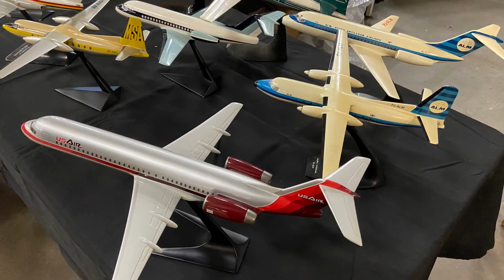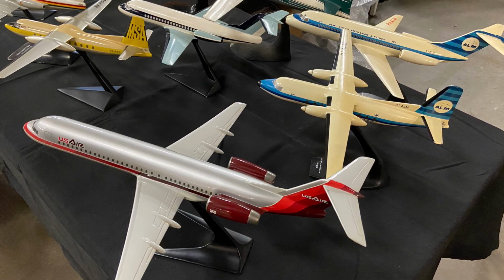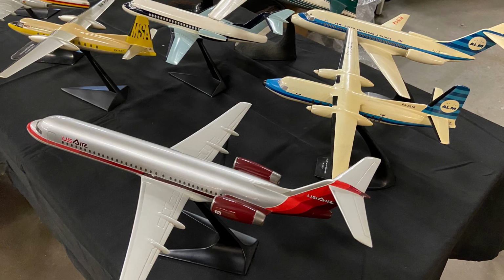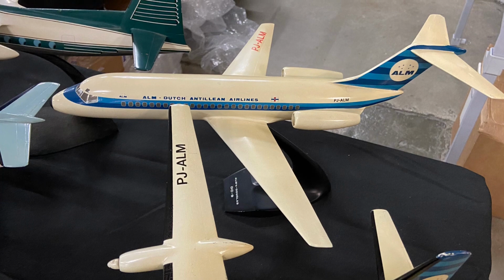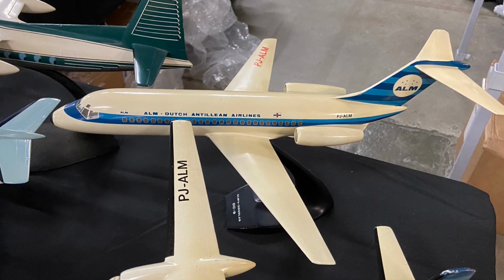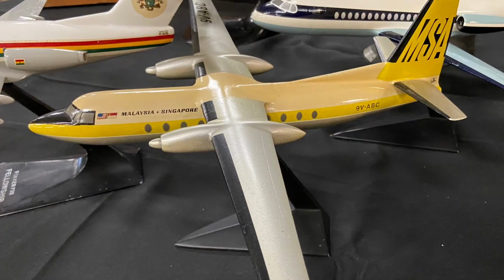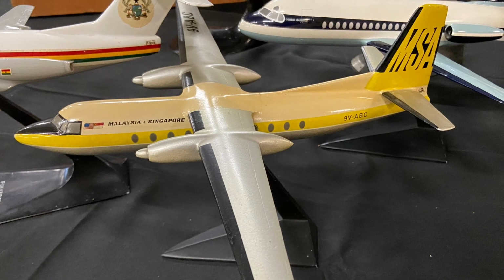Also on Patrick's table, he had these ALM F-27s in metal, DC-9 1/72nd Fairchild, the F-27. There's an MSA metal F-27. As I said, these models were being sold by Patrick on behalf of another collector. And this is a close-up view of the ALM DC-9 1/72nd metal. I never did learn the price of this model, but I know it did sell quickly before I could get the price.